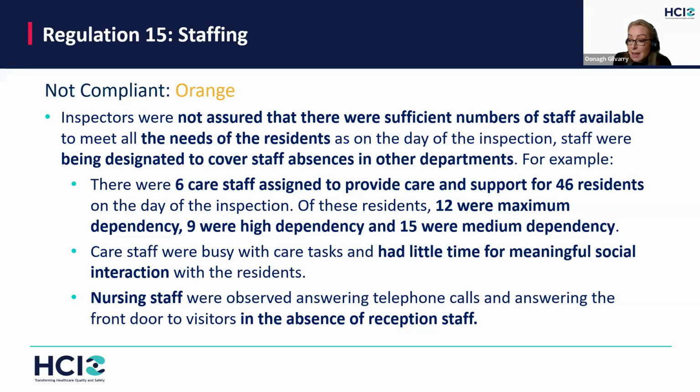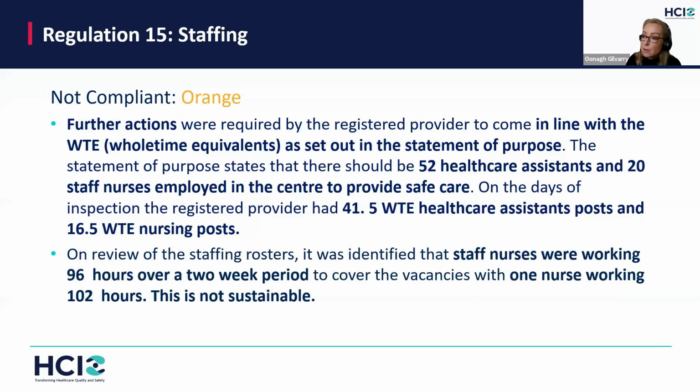Care staff were busy with care tasks and therefore had little time for meaningful social interaction with the residents, which is central to the process. And nursing staff were observed answering phone calls and the door to visitors in the absence of reception staff. So individuals were being spread very thinly across the ground, and the impact was on the quality of care being provided to residents.